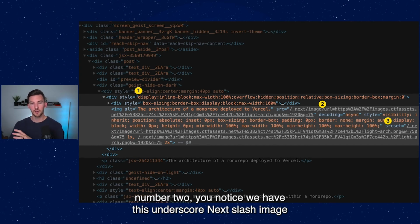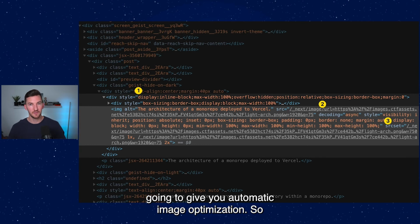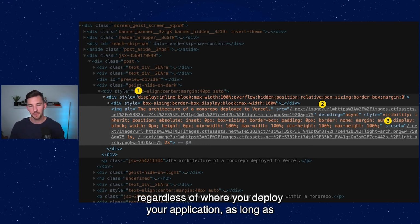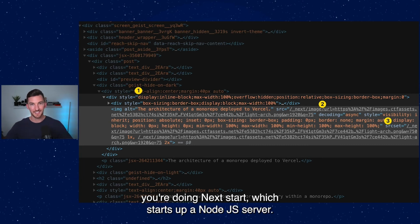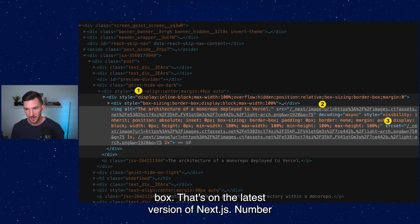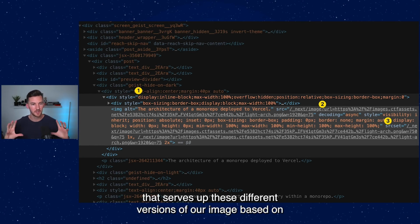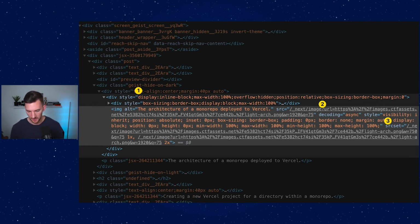Number two, you notice we have this _next/image URL for the source. Out of the box, the Next.js image component is going to give you automatic image optimization. So regardless of where you deploy your application, as long as you're doing next start, which starts up a Node.js server, we're doing WebAssembly-based image optimization out of the box. That's on the latest version of Next.js. Number three, there is the srcset that we already talked about that serves up these different versions of our image based on the viewport.